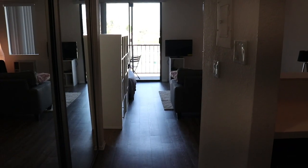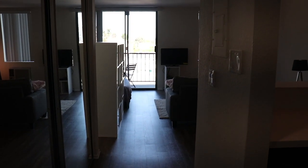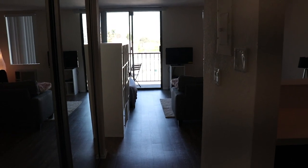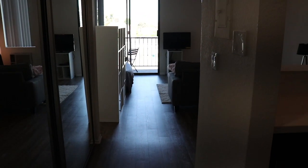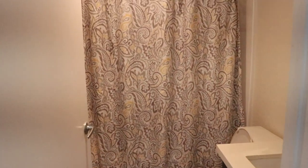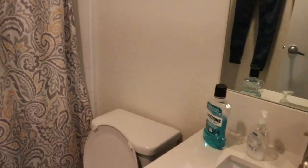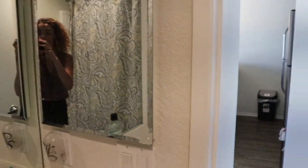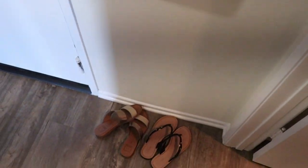Okay everyone, so this is what you see when you first initially walk into my apartment. You can see my TV, which is on the right, with my couch. And then on the left, you can see my cubby and then the end of my bed and then the patio. The patio is super cute. So to the left, we have my bathroom. Really nice. We got the color coordinated going on. I had the shower curtain since college, so we kept that. And then this is the sink, and then we do have a medicine cabinet over here. So that's the bathroom. Then this way we just have some wall hooks with my shoes down here.